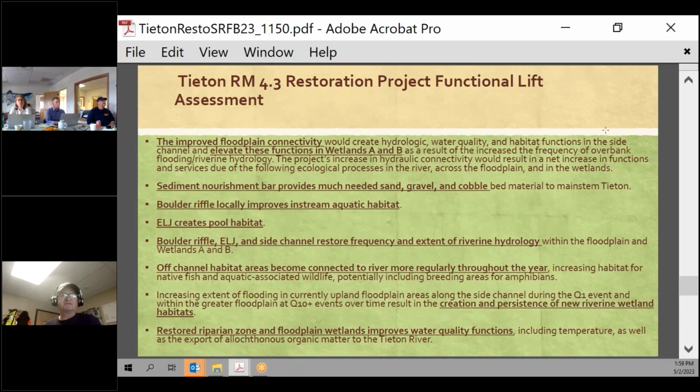Okay, as part of our process, permit processing to the Corps, we had to provide a functional uplift assessment because we're putting water into wetlands, so they want to generally know what that's going to do for those wetlands. So the project overall provides improved floodplain connectivity with elevated functions in the identified wetlands A and B. Sediment nourishment bar provides much needed sand, gravel, spawning materials downstream of the project.